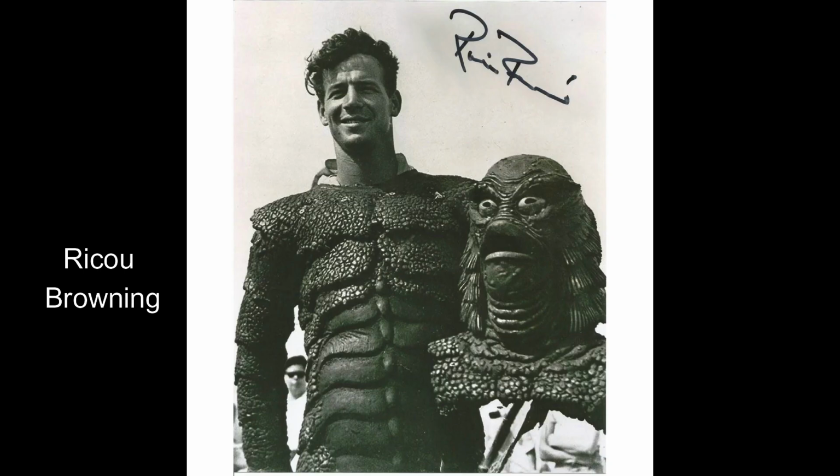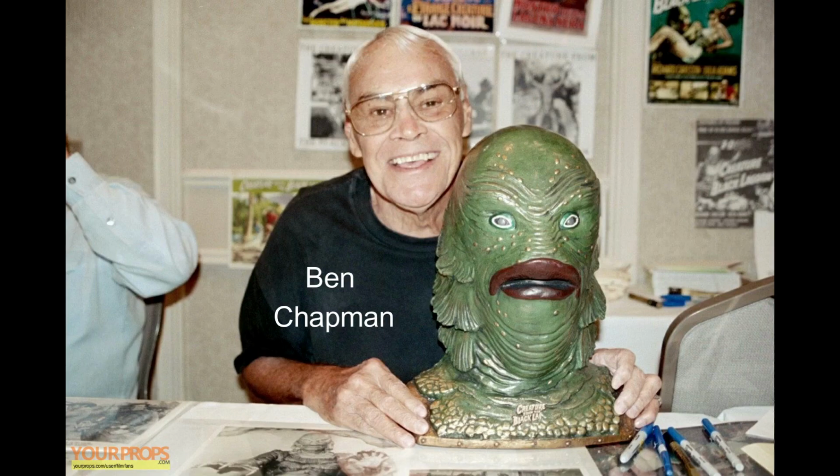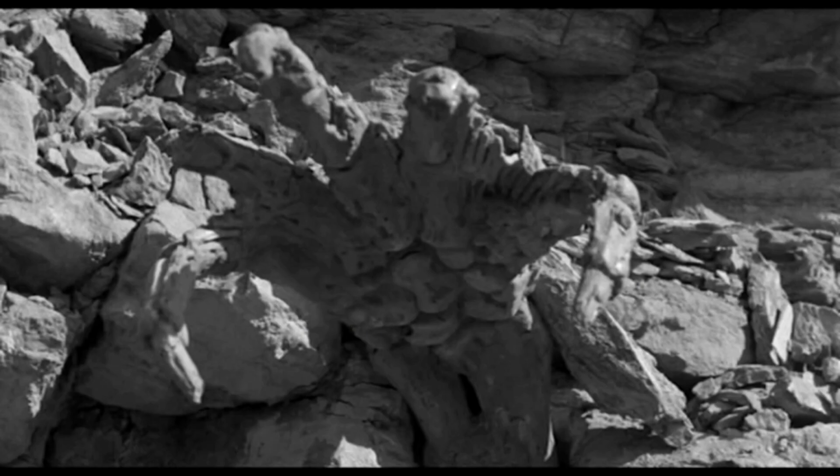Now, it's surprising to hear that Ricou Browning and Ben Chapman never met during the making of the film. They met afterwards, at conventions, things like that. Browning's underwater scenes were filmed in the state of Florida, and Chapman's scenes were filmed in California. They met later on, as I mentioned, at a convention in Florida 20 years later, which is unbelievable to think of. The film itself was in black and white, but it was originally produced in 3D.